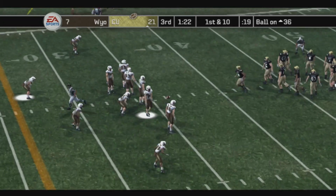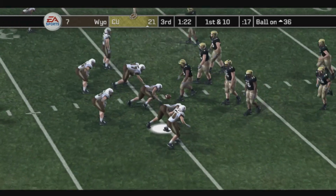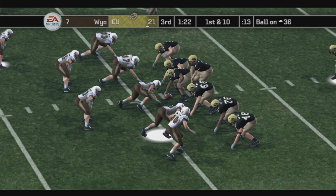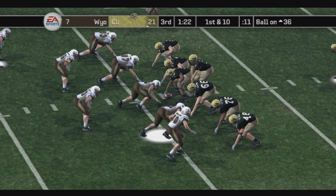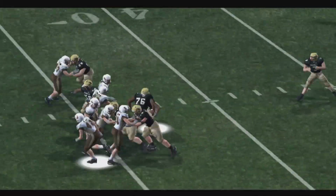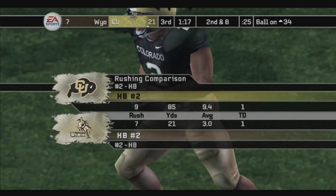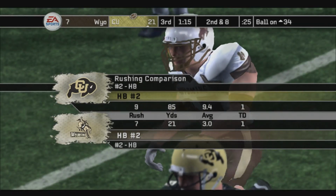We've got a 1st and 10. Ball on the 36-yard line. The Buffs come out in the ace formation. Here's the halfback. Tries to juke. They'll bring him down at the 34. Number 2 comes away with 2 yards on the carry. So that'll make it 2nd down.